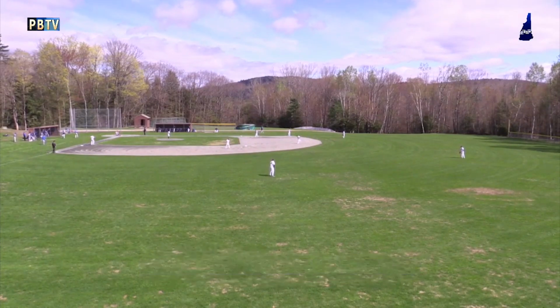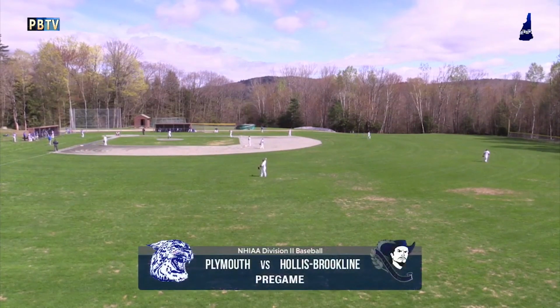And by the way, I'm Danny Carey alongside Colby Moore here. And I think we should have a pretty good game on our hands. It would be a pretty good test for the Bobcats in the midseason.